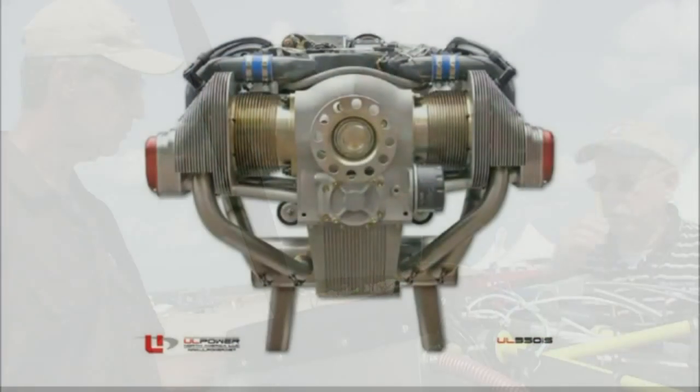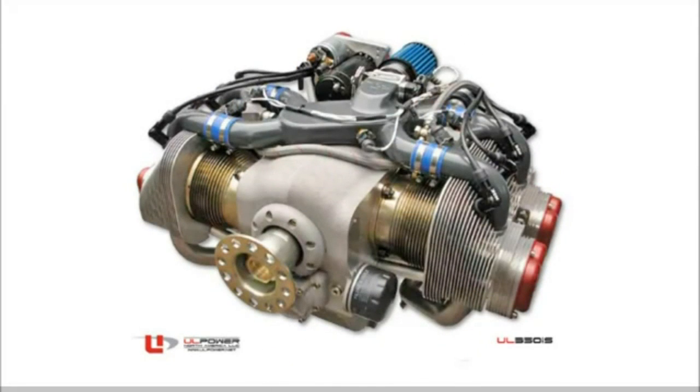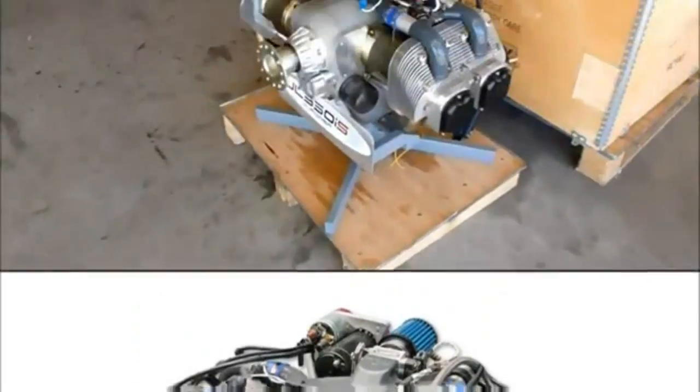Wow, pretty remarkable. And all of these are still using the FADEC capability? Yeah, they're all the same basic design. They all interchange components, multi-point fuel injection, dual electronic ignition, and full FADEC.